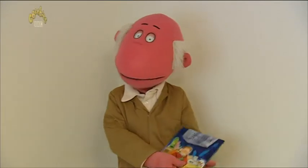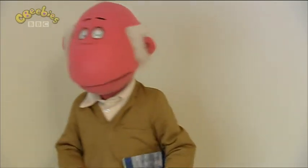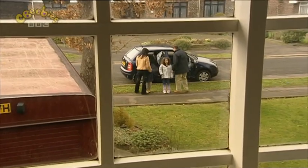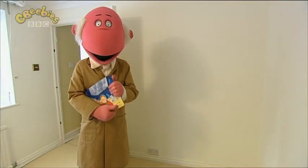Oh, well, that was a good book. Lucky I found it. You wouldn't want to leave that behind, would you? Oh, look. This family are ready to go. They're just saying goodbye to the house. Well, I'm sure I've got everything now, so I'd better go down to the van. I'll just have one final check.